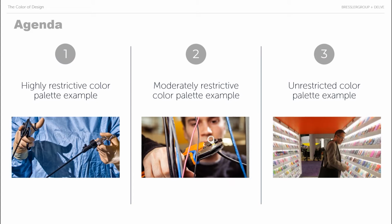My third example is more thorough in the consumer product space and illustrates how we've developed a process at Bresslergroup that makes color selection less emotional and more rational for both ourselves as designers and for our clients.